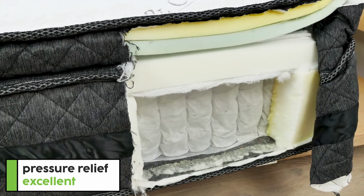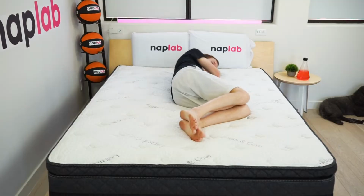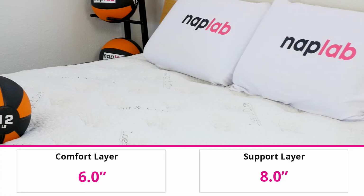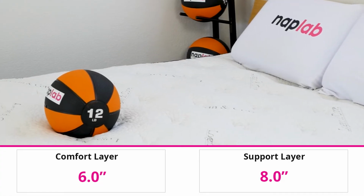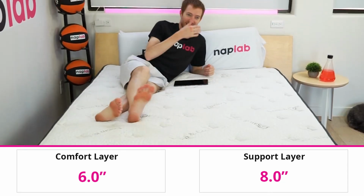The material components, quality, and comfort layer thickness are all critical factors to pressure relief. Other factors that further affect pressure relief are body weight, body type, and sleeping position. While the Logan & Cove mattress lacks in some areas, pressure relief is not one of them. I found pressure relief to be excellent across our range of tests.